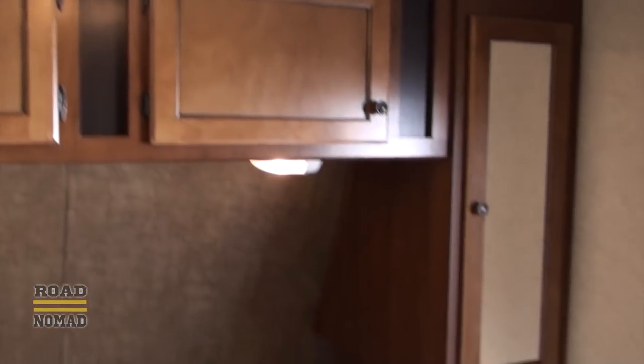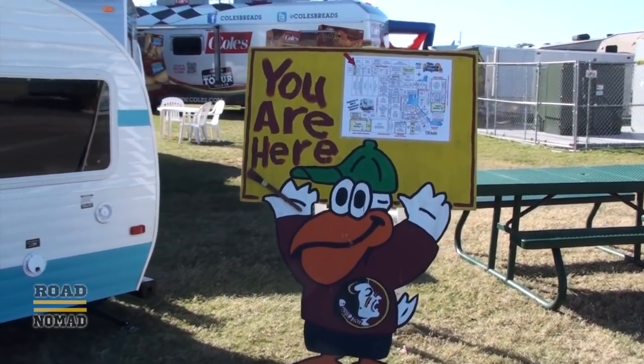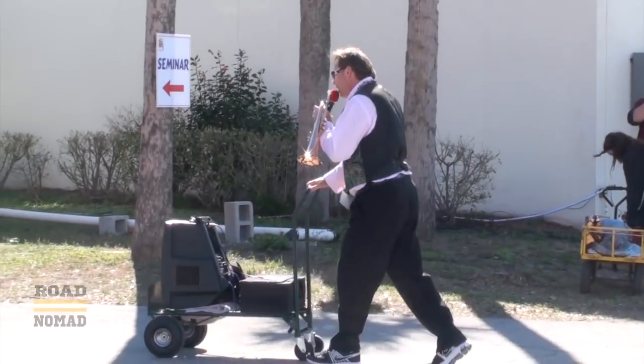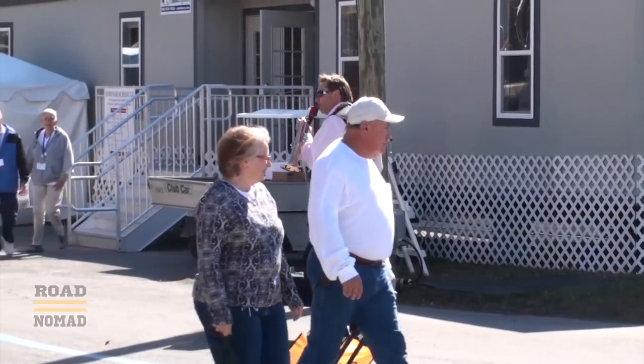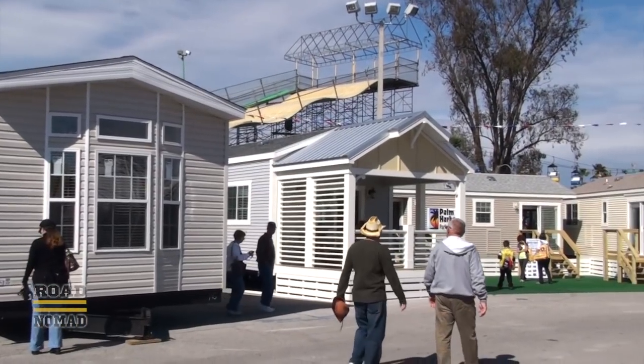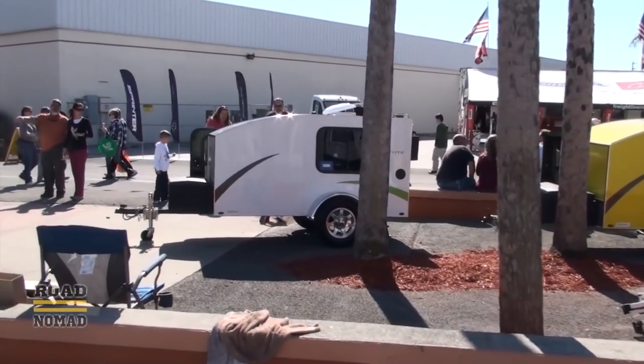Another travel trailer. It's pretty cool. I'll check out the name now. Bañito, little bathroom. I can't open this. There we go. Nice shower. Oh, by the way, they also have some park models, which are these more permanent units. Let's see what these little things are.